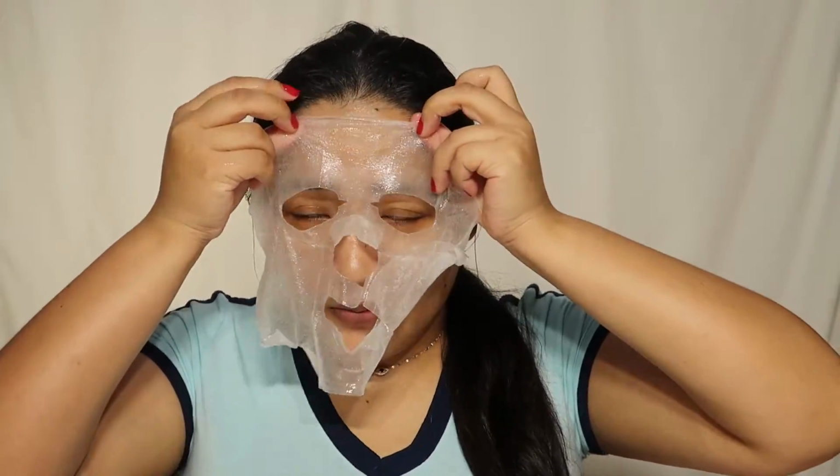So this is how I apply it. Alright, it smells a bit like a medicine, not chemical, in a good way. Tolerable. Okay. It's transparent. And I feel like since this mask is so small, it's literally above my eyelid right now. It's very small. Should I pull it more up?